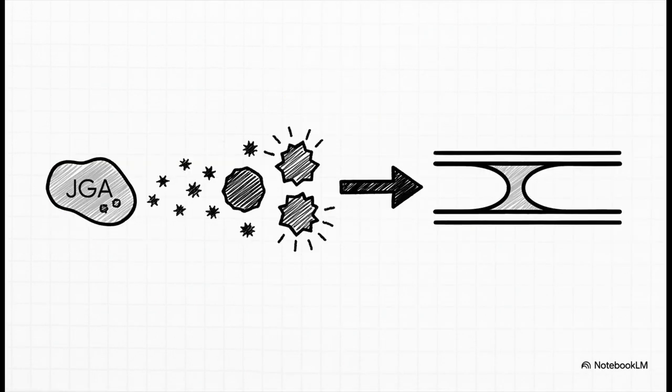Once it senses that drop, the JGA releases an enzyme called renin. This kicks off a chain reaction that activates a really powerful hormone called angiotensin. The first thing angiotensin does is clamp down on blood vessels all over your body, which gives an instant boost to your blood pressure, bringing it back up.